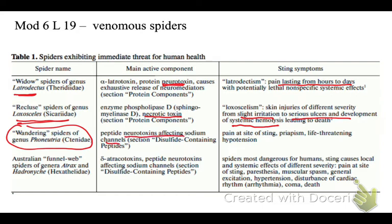So it's life-threatening. And the Australian funnel web, again, also really bad, is the atracotoxin. That's a different kind of neurotoxin. Depending on who you talk to, it's said to be the most dangerous for humans. The bite causes local and systemic effects of different severity: pain at the site, muscular spasm, hypertension, coma, death, you name it. Bad news. A lot of bad news going on there.